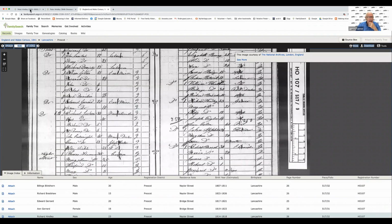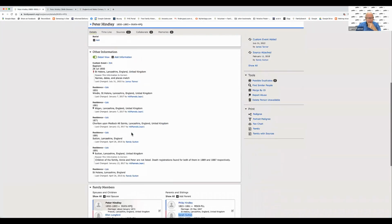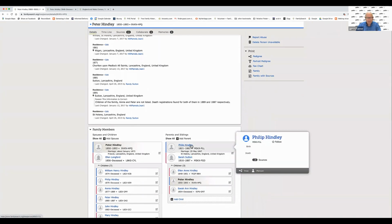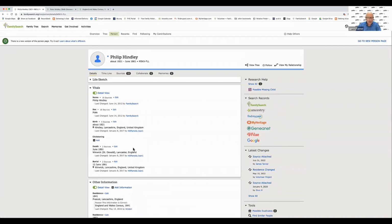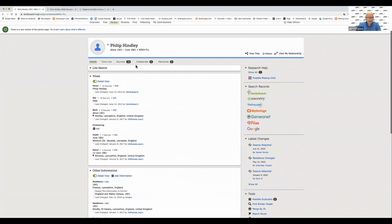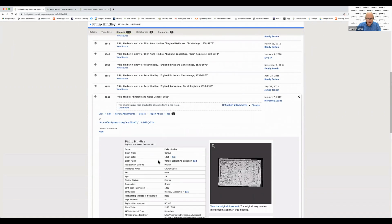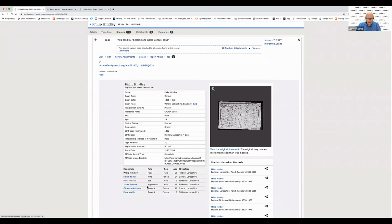Okay, so now let's look at Peter and see what we've got. We've got Philip, his father, Sutton, and we only have 3 children listed for Philip. So let's go back real quick to Philip and look at the census record again. This is the 1851 census. And that shows him with Peter and an apprentice and a servant and a servant. So they only have 1 child here. And when you see somebody has an apprentice and 2 servants, these people were not your poor huddled masses. These were people who had some property and businesses that would support that.